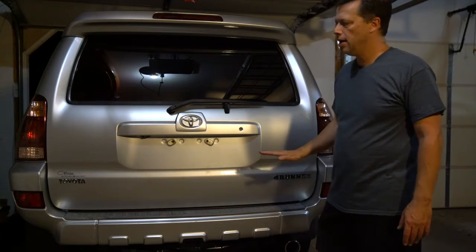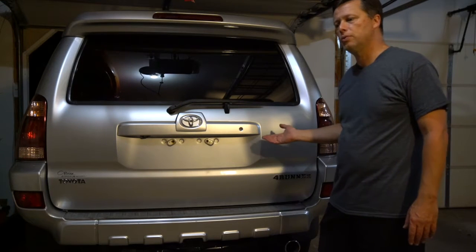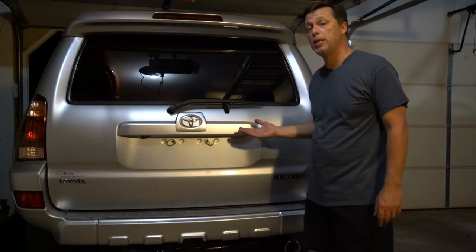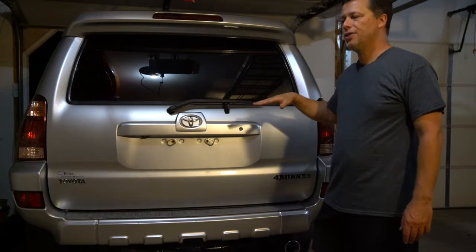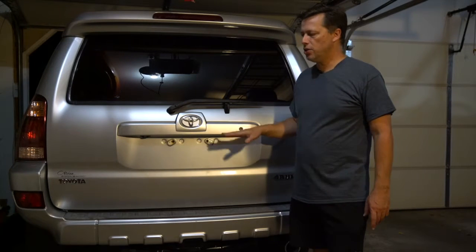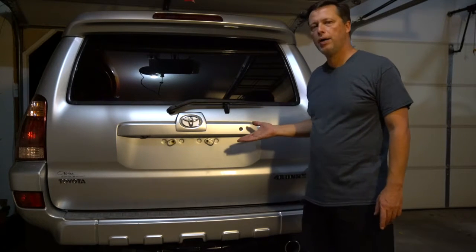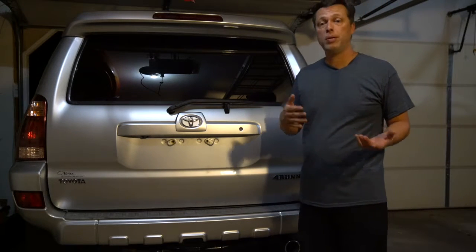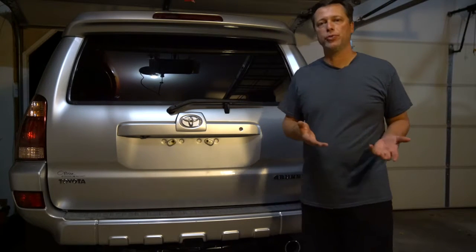Added a lift kit to it. So I lifted the front end about 1 3/4 inches and the back end about 1 inch. And that essentially levels the vehicle pretty much. And then in addition to that, I upgraded the tires on it to light truck tires as opposed to what they call P-metric tires or passenger tires.